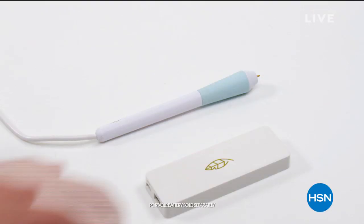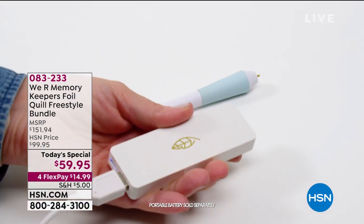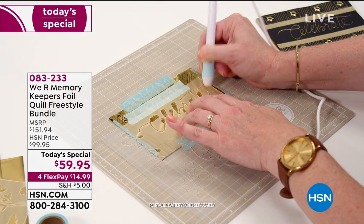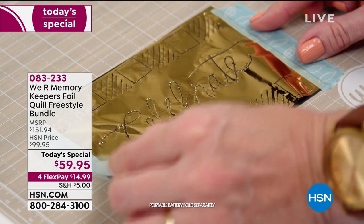So we have already sold over 14,000 orders of our today's special from We Are Memory Keepers. It's a foil quill freestyle bundle where you can literally foil anything. Cardstock, vellum, leather, wood, fabric, ribbon. If you want foil on it, we got the way to do it.